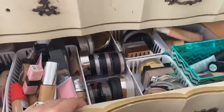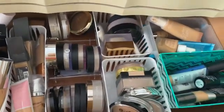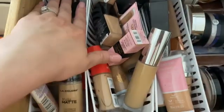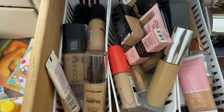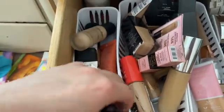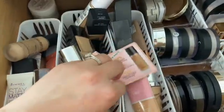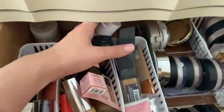So when I pull out this drawer, this is how right now I am storing my powders, my foundations, and my CC creams, tinted moisturizers. So in this section, I have more of my fuller coverage foundations. As you can see, I think my fullest coverage foundation is the one from Juvia's Place. And then in this drawer here, it's my medium to full coverage foundations.